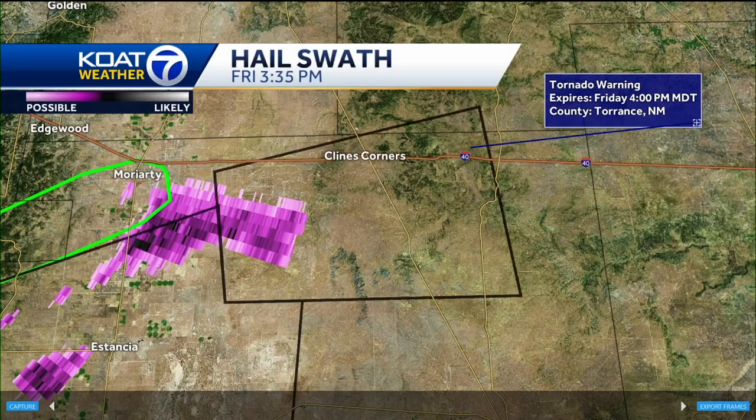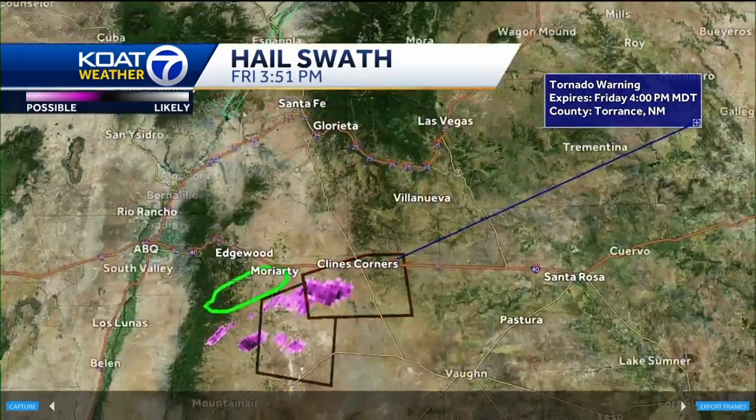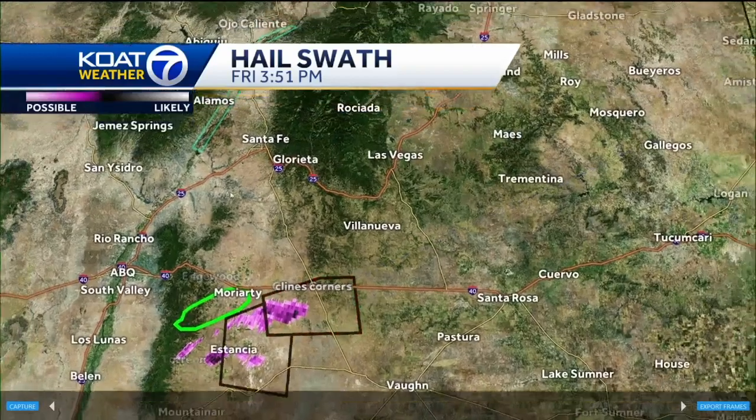Wow, look at that, Olga. It's due east, isn't it? Yeah, still on the same path. We now have a new flood watch as well. Yeah, what do we got? Eastern San Miguel County, Harding, Roosevelt County. Well, that's a flood watch? Yes. Okay, that's because of the drenching rain.